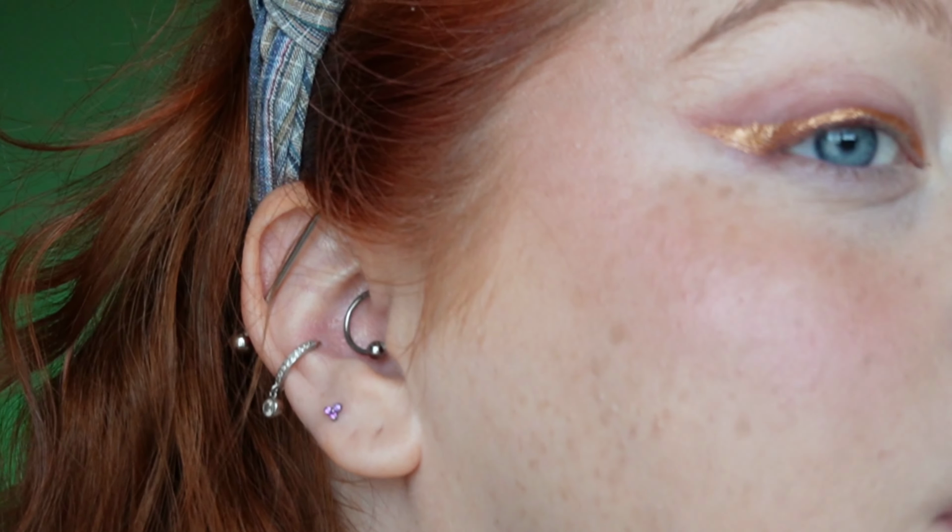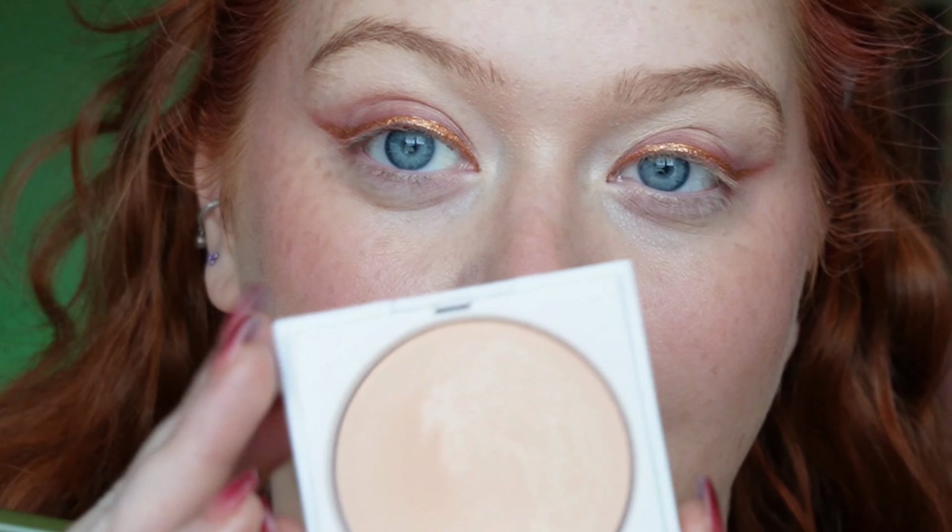And you can make this as bold or as subtle as you like, all depending on the thickness that you decide to go with. That is the NYX Glow Shot, and then I'm going to let it dry, and while it dries I'm going to do the other eye.